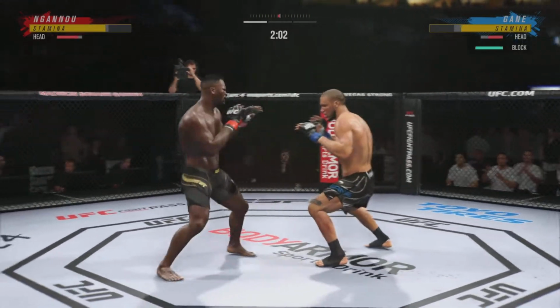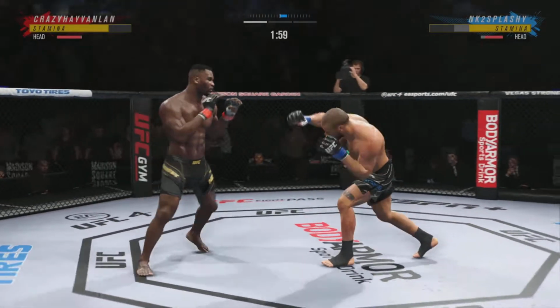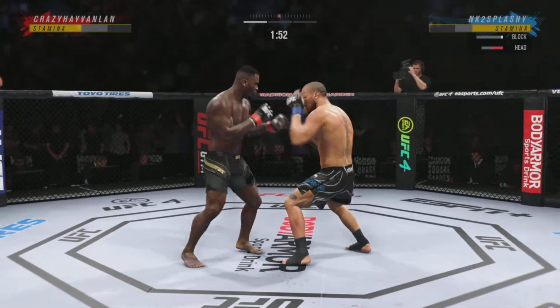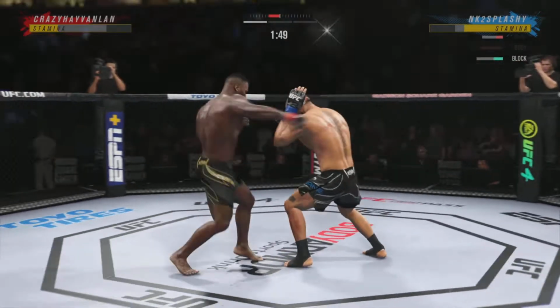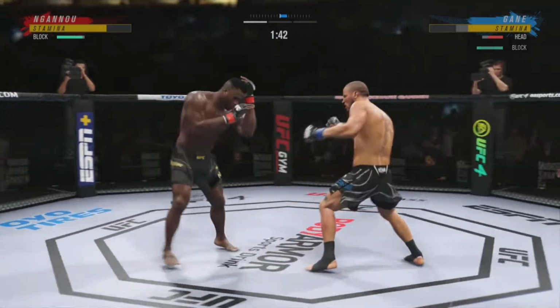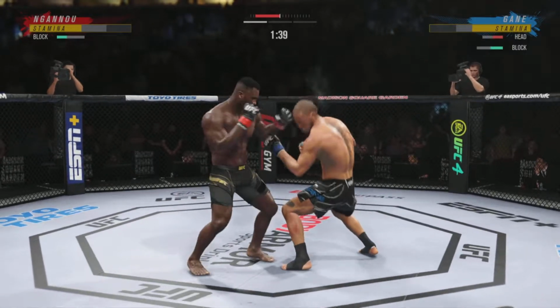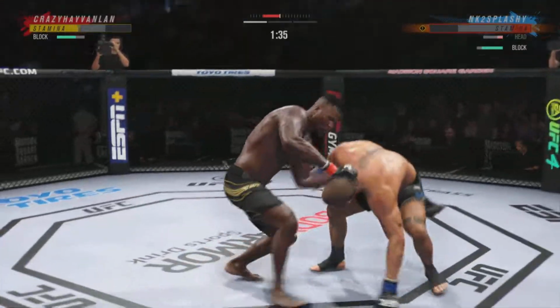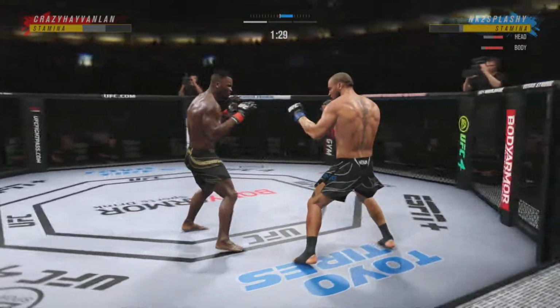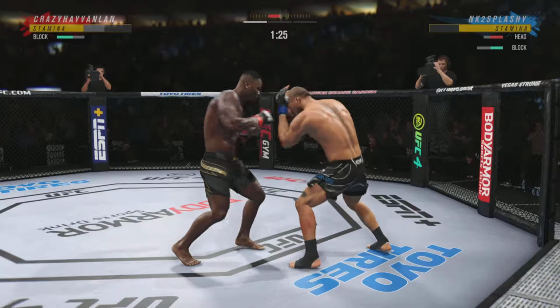So 3 minutes off the clock in our first round. Just over 20 total strikes have landed for Francis N'gannou. Just misses with that one. Oh, didn't like that left hand. He's got him hurt here. Oh, he might be out. He got him.